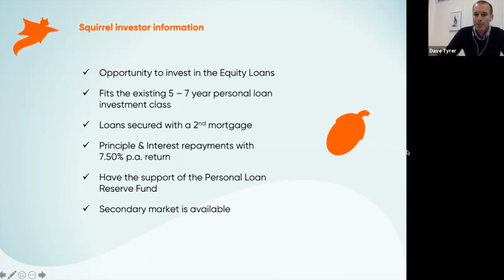Okay, question here from David. Given these loans are generally higher value than personal loans, a downturn in the economy and housing market could see the reserve fund wiped out. Is that possible? There is no guarantee on the reserve fund. From a Squirrel investor perspective, you're trusting that we're reserving the right amount against each loan to make sure that on average, the reserve fund has more than enough money to cover the expected defaults.